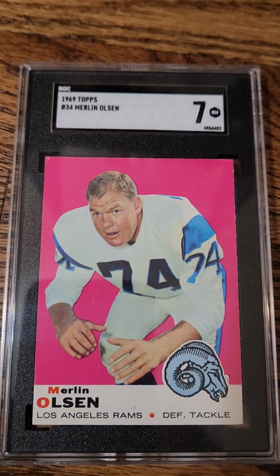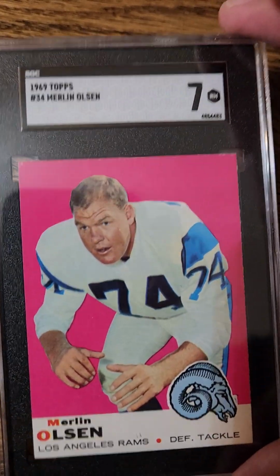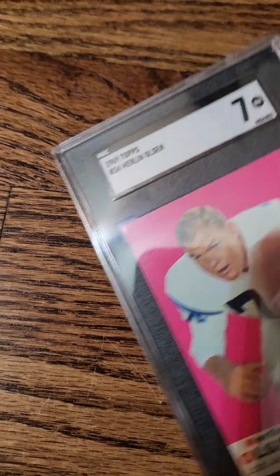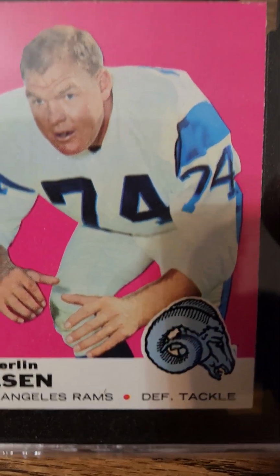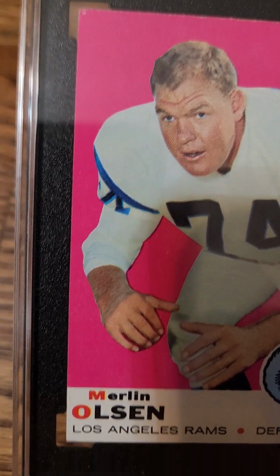So that came in as an SGC 7, which they call an NM, or near mint. So really happy with that one. It's just a really eye-catching card, and you can see even on those pink corners, or whatever you want to call that color, not a whole lot of wear at all. So I thought that was pretty cool. So anyway, that's number three.